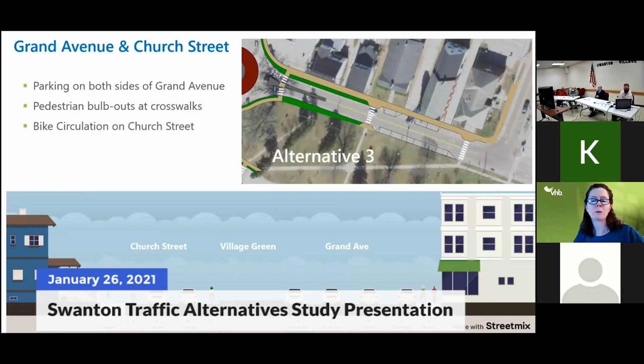Thank you. So you could be against having a roundabout at the intersection, but still be in support of alternative 3 as it's laid out on Grand Avenue? I understand. Okay, great. Thank you. Because in between the chat and words, we've heard a little bit of concern with that.